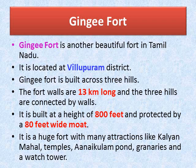You can find this fort stretching across 3 hills. The fort walls are 13 kilometers long and the 3 hills are connected by walls. You can see the length of the fort's wall is 13 kilometers, and you can see all the 3 hills are connected by walls.